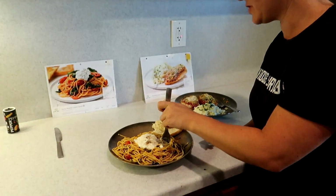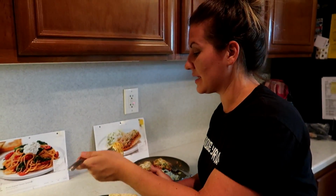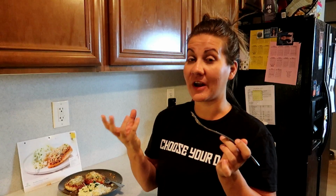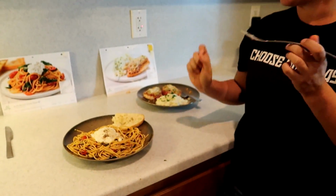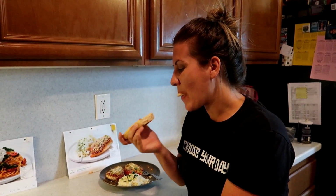Okay, on to the butter roasted tomato spaghetti. I do love me some pasta. Oh wow. It's a good balance. The flavors mixed together complement each other. I've said that about Home Chef recipes before. These flavors complement each other perfectly. Oh, that's so good. Okay, let me taste the bread. The bread's good. That's good too. They're both so good.